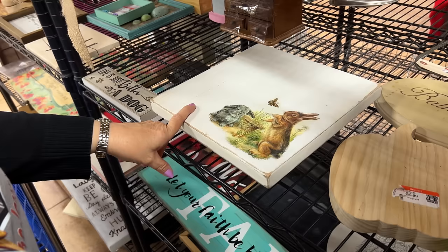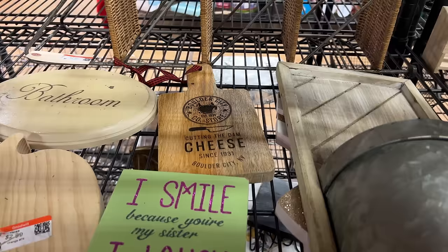Hey, look at this. What do you see? It's like a cheese board from Boulder City, Nevada, of course, home to the Hoover Dam. So that's why it's joking that you're cutting the cheese. Ah, I see.